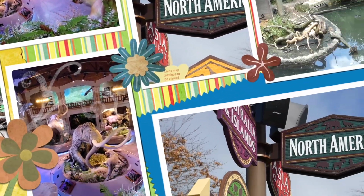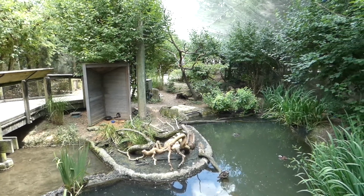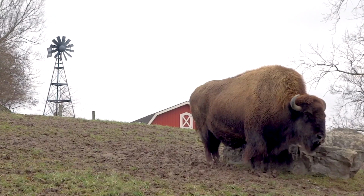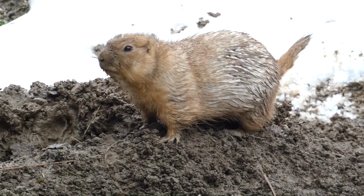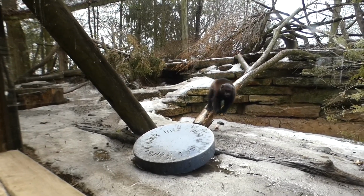Number 4. North America at the Columbus Zoo. The oldest section in the zoo is still going strong after nearly 40 years. There's a lot of places that like to play it safe or keep it small and simple when it comes to exhibiting local wildlife. Not here, not even close.